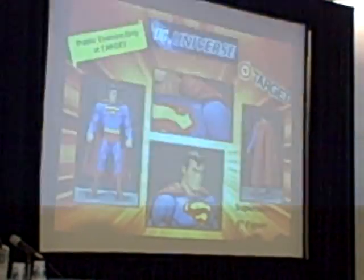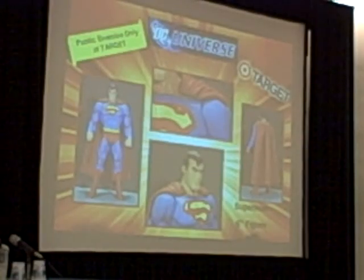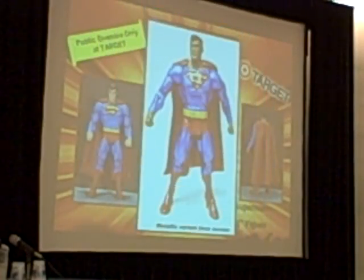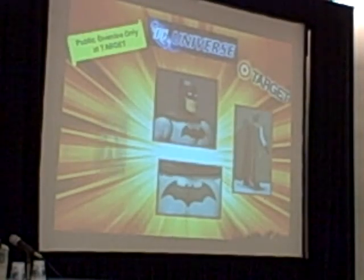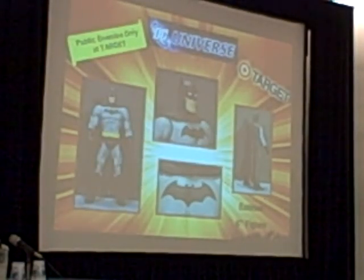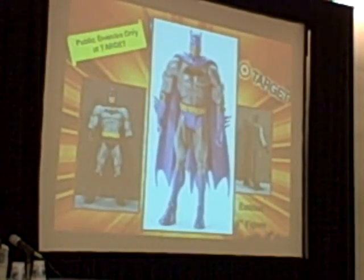Now you'll see it's kind of a blend of the animated look and the Horseman style, so it's meant to really work with your collection. There will be a second version of Superman in a bit more of a metallic deco. Of course, Public Enemies means we've got to do Batman. Really, really cool sculpt on him. And the not chase version, but an alternate version in a blue deco.